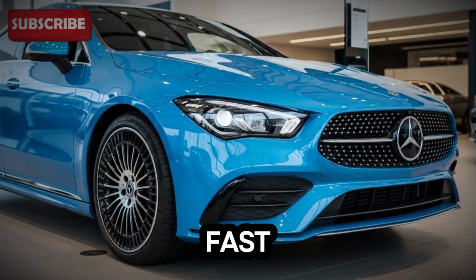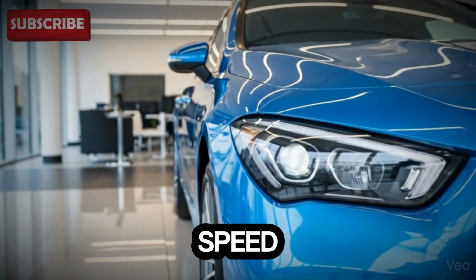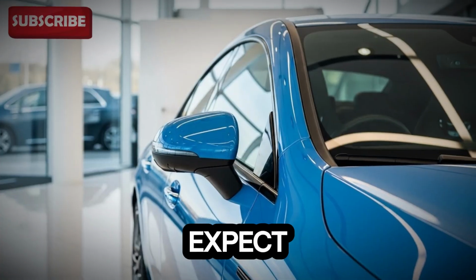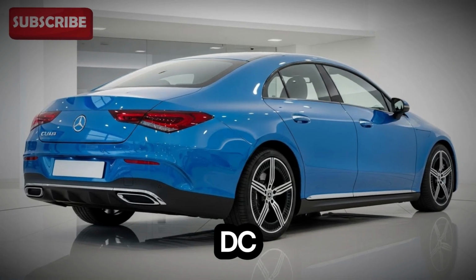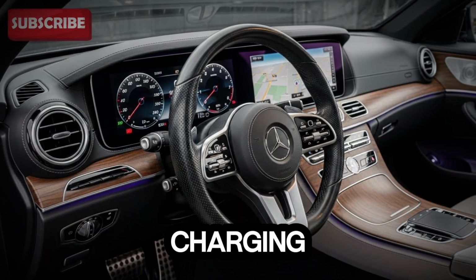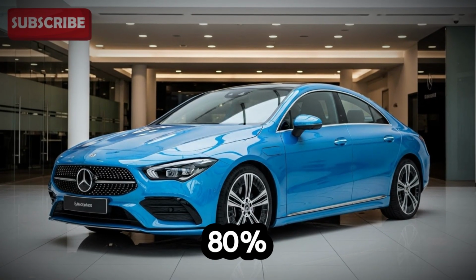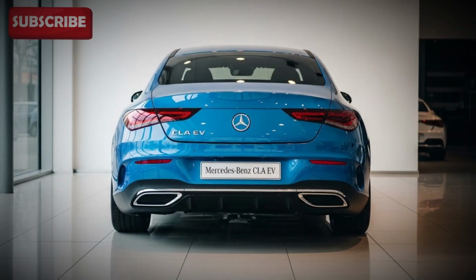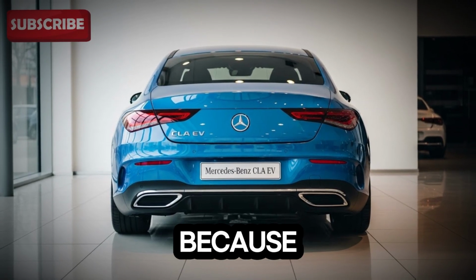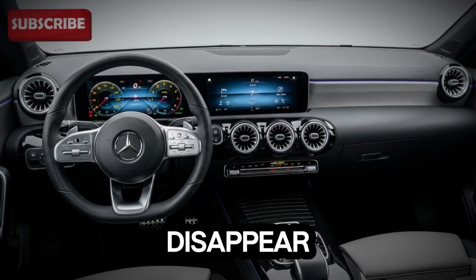And yes, fast charging is part of the plan. Mercedes is focusing heavily on charging speed with the MMA platform. Expect 800-volt architecture on higher trims. That means faster DC fast charging, less time at charging stations, more time on the road. Think 10 to 80% in under 30 minutes. That's a coffee break, not a lunch break. If you've ever avoided EVs because charging felt inconvenient, this is where that fear starts to disappear.